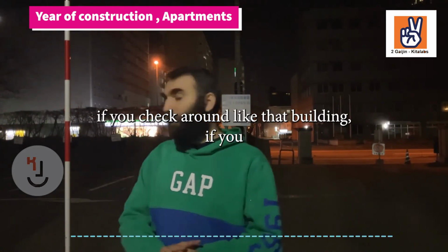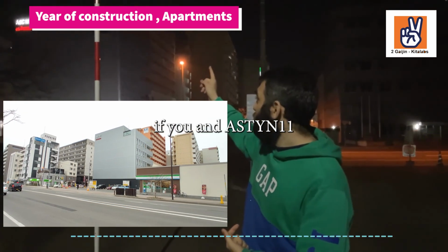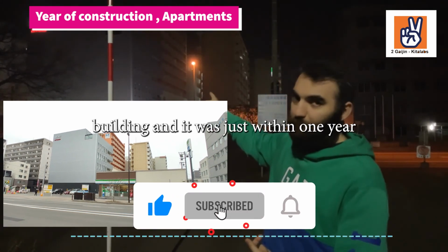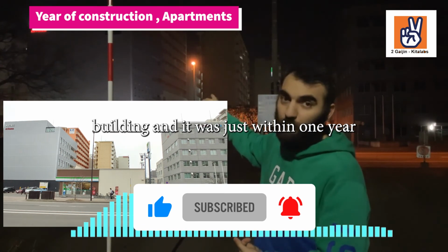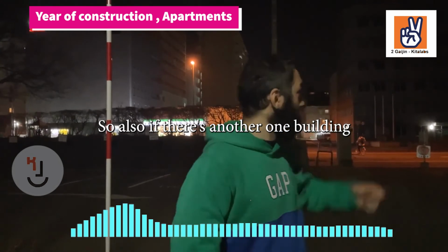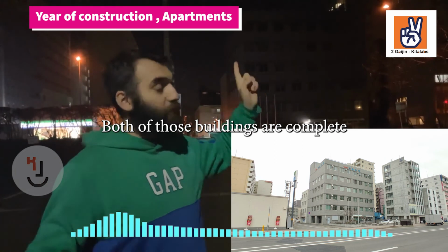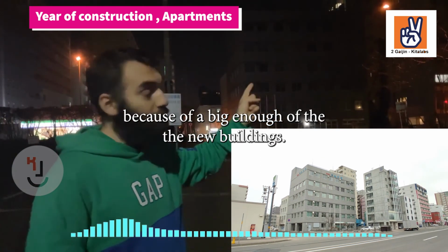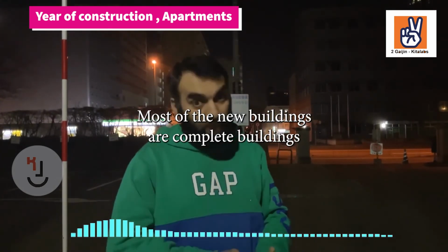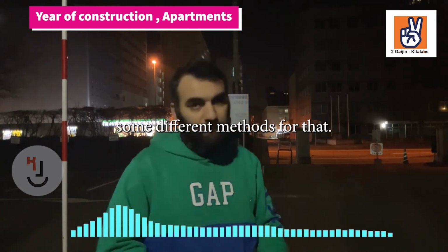If you check around, like that building, ASTN 11, that building is newly built, and it was built just within 1 year. Instead of that building, there was an old building. There is also another building already built when I came here, but it's pretty new. Both of those buildings are concrete because they're quite big. Most of the new buildings are concrete, and probably they are using some kind of different method for that.